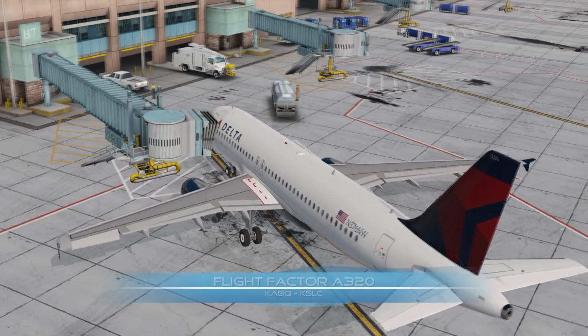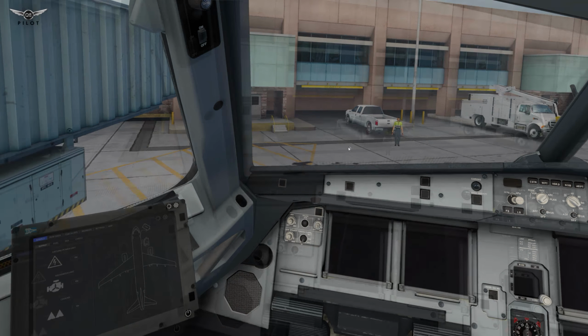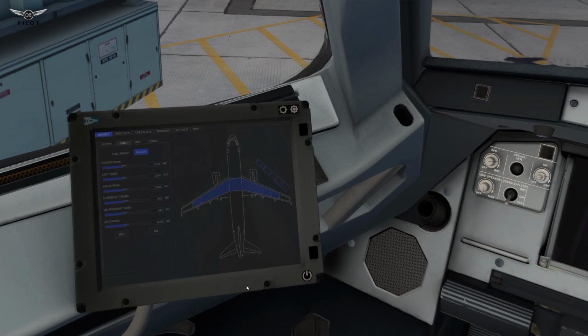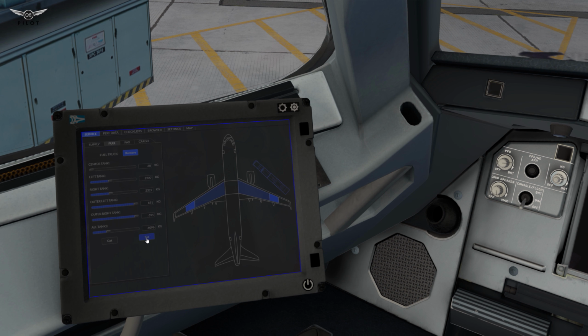I updated the Flight Factor A320 to the latest version, and I saw that a splash screen has been introduced, which is an indication that the aircraft is now nearing official release. With that said, let's go ahead and connect the ground power unit and call the fuel truck. Right, fuel truck is in position, and we're going to set about 6,000 kilos of fuel for our flight today.